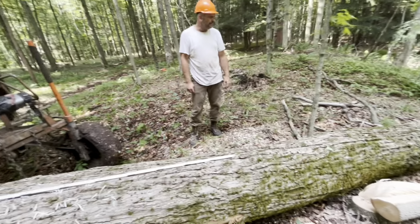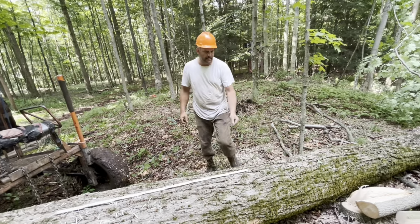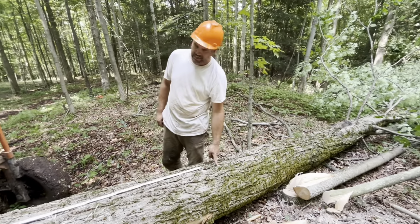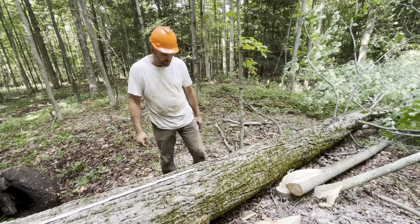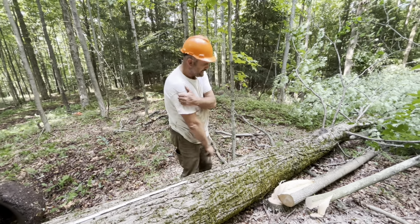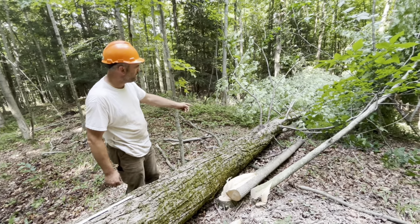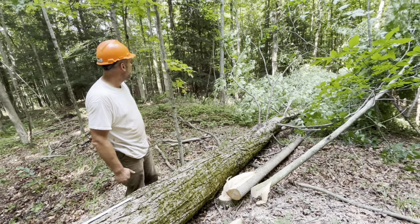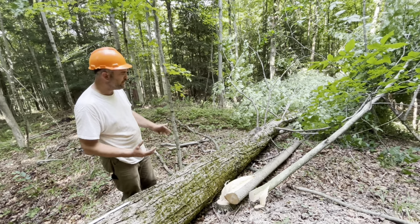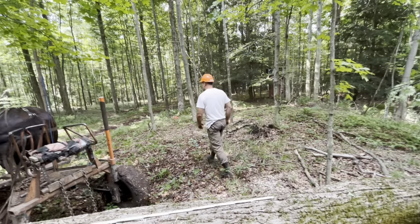So that seems to be a really nice 10. Right about this leaf is 10.6. It seems to be veneer quality. And I think 8 foot will get us right around the middle of that branch, that cluster there. Whenever you can keep a defect on the end of the log, you should. Let me get a chainsaw.